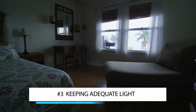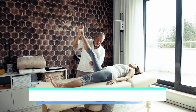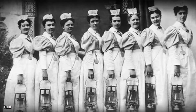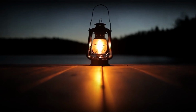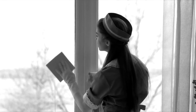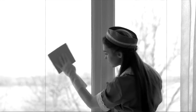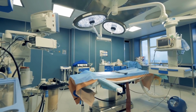Number 3. Keeping adequate light. Light is of course necessary if you're going to properly observe a patient's condition. In 1887, nurses were responsible for keeping adequate light. They had to fill the kerosene lamps, clean the chimneys, and trim the wicks on the candles. They also had to wash the windows once a week to allow plenty of natural light to come in. Today, hospitals have exam lamps that provide more than enough light.